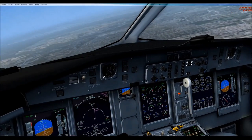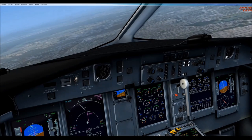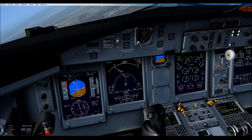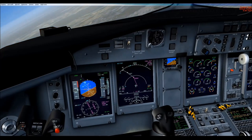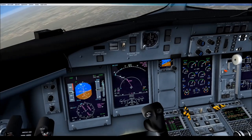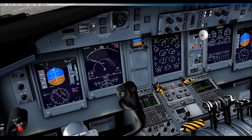Alright, so now that we are on heading select, we can now go to our nav, LNAV, and it's going to put us on an intercept path to the VOR. The waypoint, excuse me. And once we intercept the waypoint, at that point the aircraft will resume its navigation. We just need to monitor our speed. We are flying under 10,000 feet, so we need to stay under 250 knots.